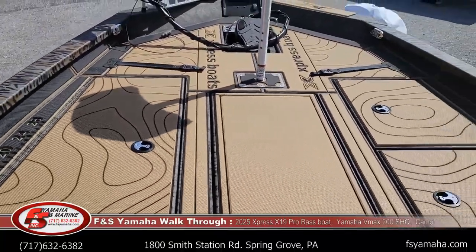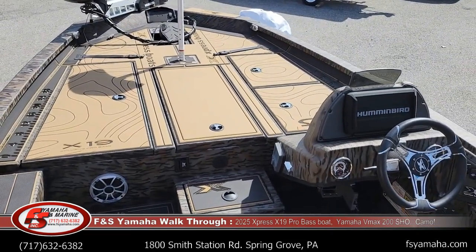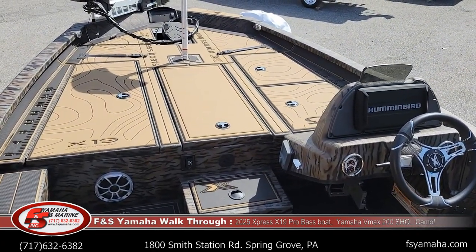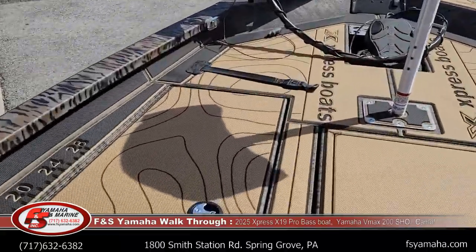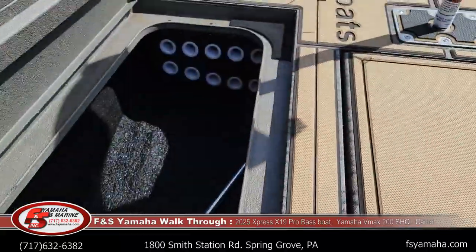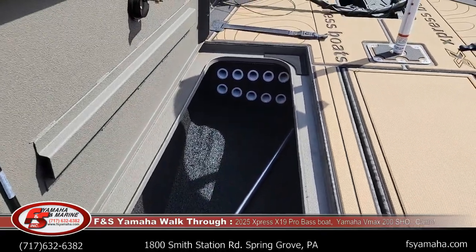Big front deck on these Xpresses. Like I said, 94-inch beams. Lots of rod storage. Most of the people take those tubes out, but to each his own.